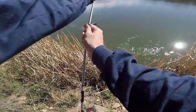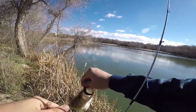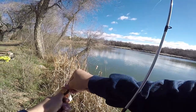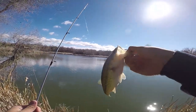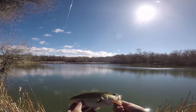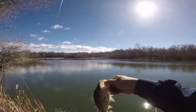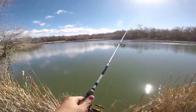He's a little better than the rest. A little bigger. That came right out, all tension. She is a chubby one. Look at that belly, man. She's a chubby little one. There's a little female or what, or just a fat little piggy. I don't know what it is.